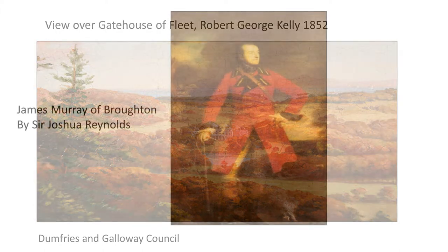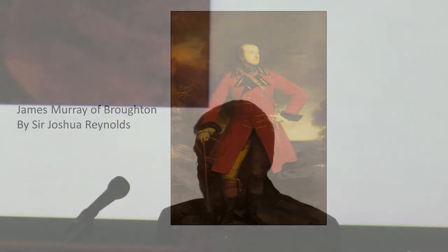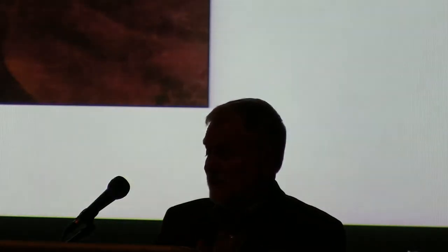It was James Murray of Broughton, here painted by Sir Joshua Reynolds, which you can see at the Chequers, if you're invited, who is most associated with the creation of the designed landscape. It was in 1763 that Murray completed the new mansion at Cally and began to lay out the surrounding parkland, which is associated with the designer James Ramsay. Murray also created the planned settlement of Gatehouse to house the tradesmen needed to maintain Cally and to boost his income through feus. But that's a separate story.